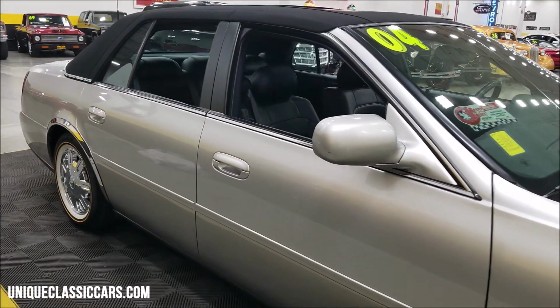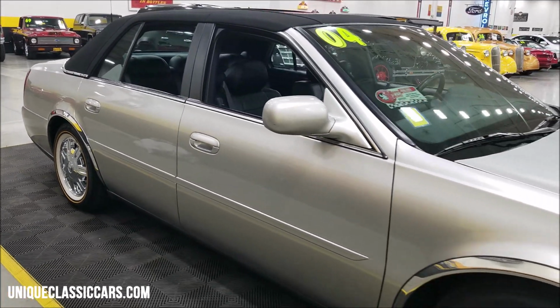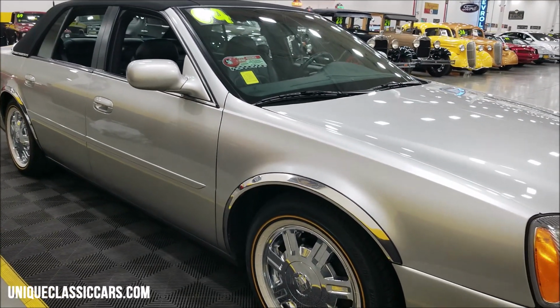This car, definitely a value when you consider this car was just shy of $50,000 brand new. There's also a picture of the window sticker in with our still pictures, so you can see the original window sticker of this car. There's literally a folder of receipts of anything that was done to this car.